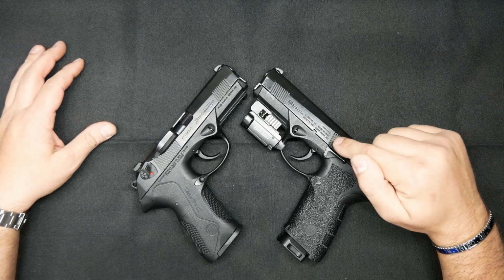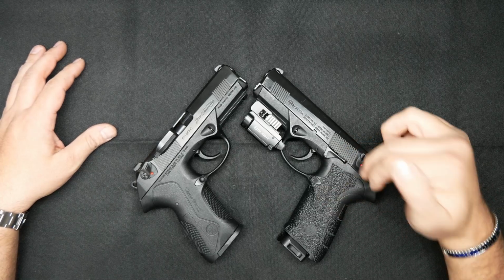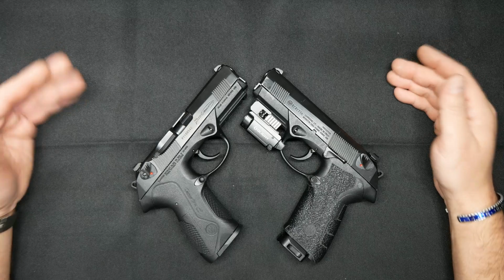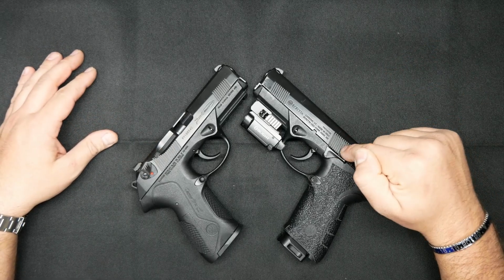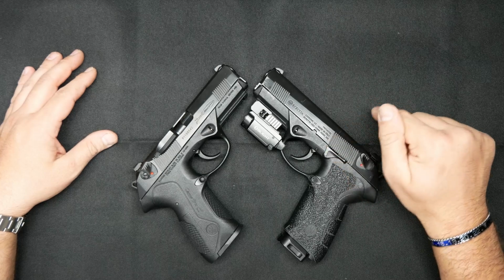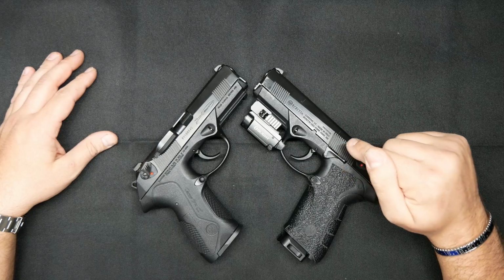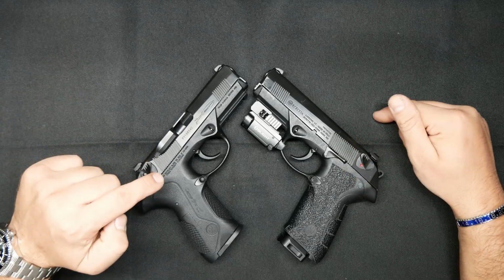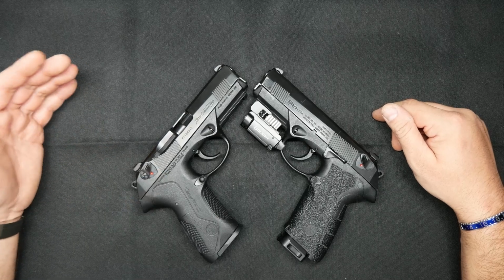9mm is a lighter, faster round. Okay. So your stopping power is not going to be as good as a 40 cal, but you're going to have better penetration through drywall, a car door, anything else. The 9mm will penetrate more than a 40 will or a 45 will because of the heavier, slower bullet.